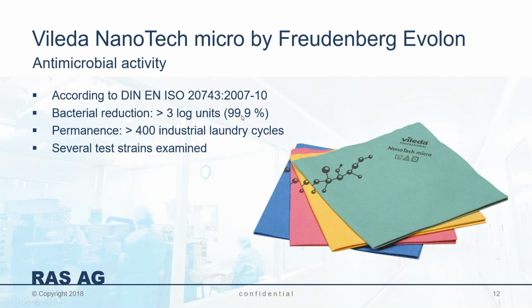The second important parameter was to check that this bacterial reduction is still present after more than 400 industrial laundry cycles at 60 degrees. Because as you will see afterwards, the marketing and the claiming was based on this permanence of the efficacy. And of course, different bacterial test strains have been examined to assure that the activity is very general.